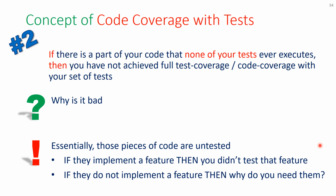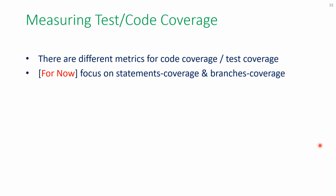So if your code is not useful, get rid of it. If your code is useful, then test it. If you do not test it, then you're not actually programming. You're just writing random code. There are different ways to measure code coverage. And if you Google the idea of code coverage, you're going to see that there's a lot of debate about whether code coverage is really that useful. So we are not going to enter that debate.